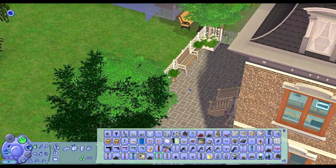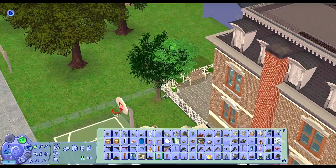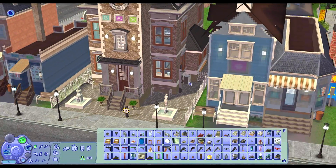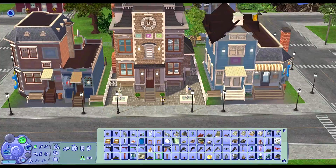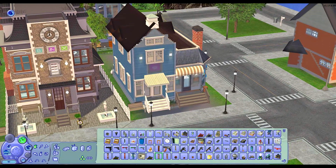So, in any case, this is just the back area. It's my way that I normally put my trees in the back far corners as a place to go and sit down on a bench and whatnot. But I never like trees up in the front because I can't see. All right, that's this lot. Let's head off to the next lot. This is Parkside, right? Let's head off there.